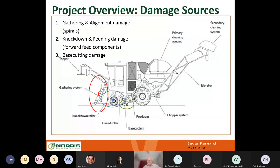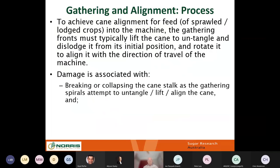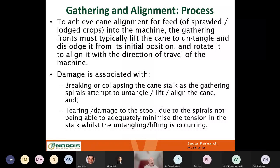Just looking at those types of damage in more detail: the gathering, feeding, base cutting. The spirals, again, align the crop. And as they attempt to align the crop, they're actually pulling or getting under the crop, trying to pull it in to align it to be parallel with the line of the harvester. They're actually bending the crop if they do that. And there's also typically a fair bit of tension put on the crop stool because it's trying to stay anchored as the crop is being pulled into the throat of the harvester.